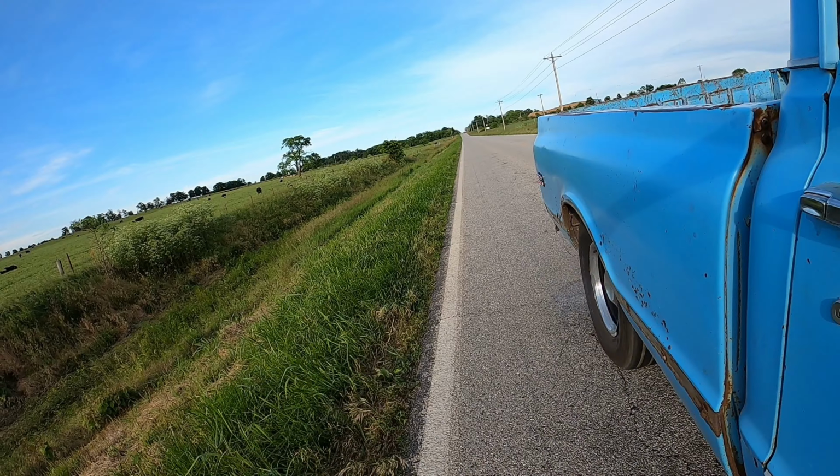Here at the Aurora Cruising. Got everybody here. We're gonna walk around and check out some cars and pick out our favorites and whatnot.